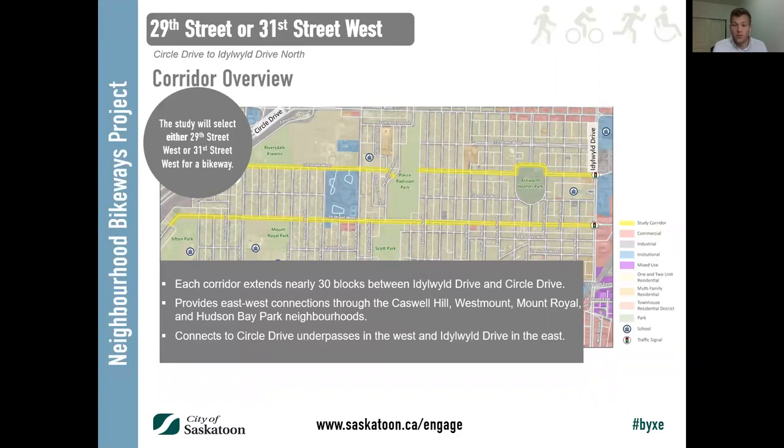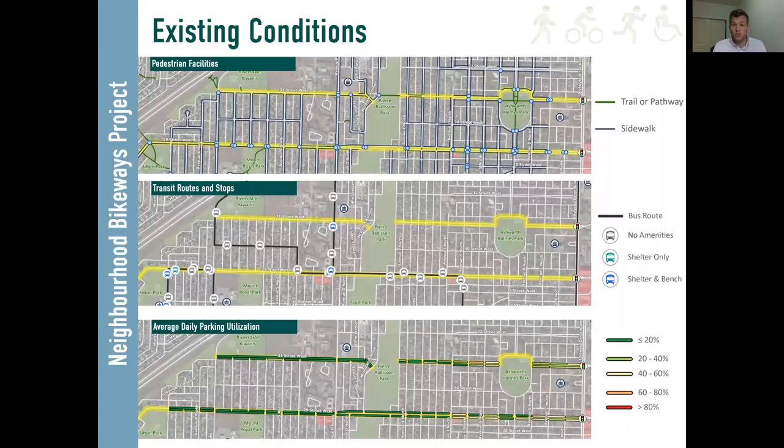The study was tasked with selecting either 29th Street or 31st Street West as the recommended bikeway corridor. Both corridors extend approximately 30 blocks between Idlewild Drive and Circle Drive. Both corridors allow people walking and biking to access underpasses under Circle Drive, allowing them to continue to or from the west. Access is provided to a number of schools, parks, and recreational facilities on both corridors. The top map shows that along much of both the 29th Street and 31st Street corridors, sidewalks exist on at least one side of the street.